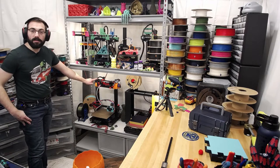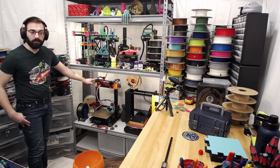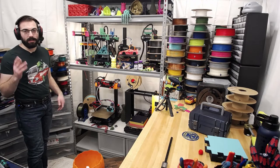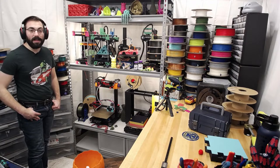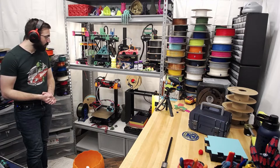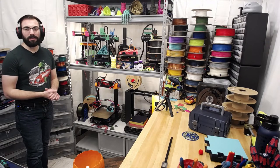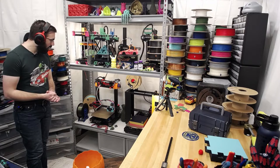This was my first used printer. So it's an eBay special. It came with a list of the stuff that it didn't have. It didn't have the screen, it didn't have the tool head. But other than that, it was perfectly fine. So I was able to take it and I added my own mods to it right away. I went kind of crazy. I added linear rails from West3D. That's what got me into West3D. And I had to make my own tool head.